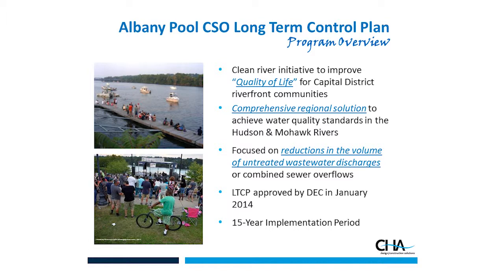So in terms of the program, really at its core, it's a clean water initiative. It's to clean up the Mohawk and Hudson River and improve the water quality in the receiving waters. Again, the goal was to produce a comprehensive solution that really focused on the reduction of untreated wastewater or combined sewer discharges. The plan was approved in January 2014.